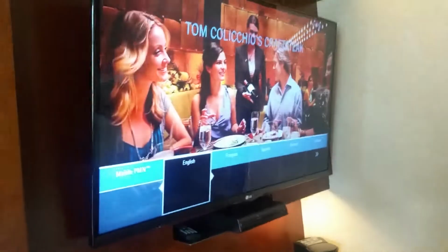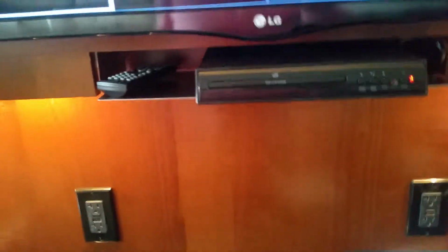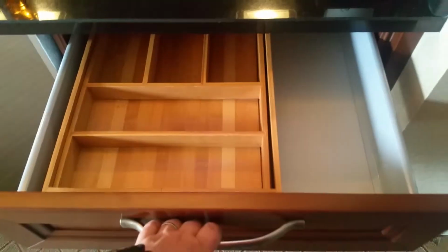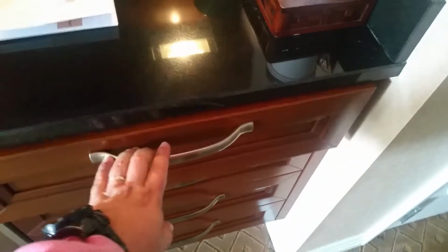You got your TV right here, which is really cool. It also comes with a DVD and CD player. So for all you people with children who want to bring your DVDs to watch, you could also do that. And I've heard that if you need utensils, you could just call and they're complimentary. They'll bring you some utensils. Let's see what we have here. We got a lot of space for stuff.